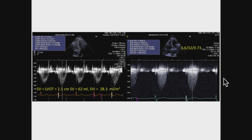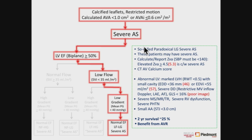This is a very important group of patients to recognize. Not uncommon at all. In some practices, this is up to 25% of the patients we see, more commonly in the range of 15% of the patients with severe aortic stenosis. Low flow, normal EF. Low flow, low gradient. Makes sense. It's consistent. They are classified as normal EF, low flow, low gradient, severe AS. This is the so-called paradoxical low gradient severe AS.